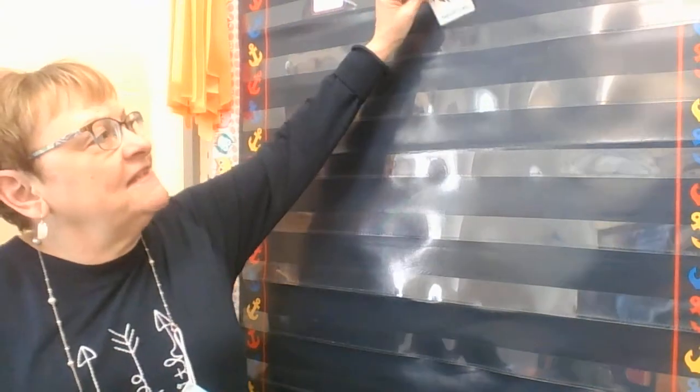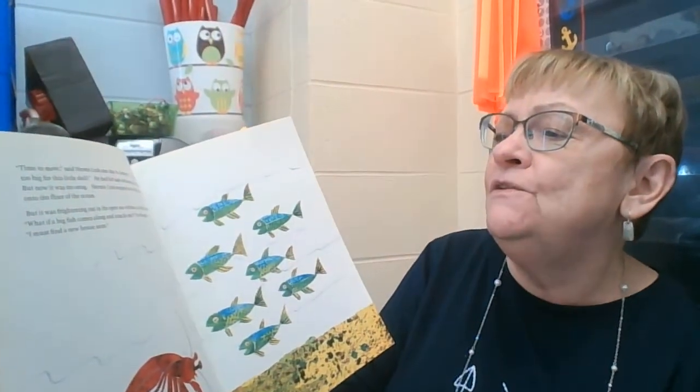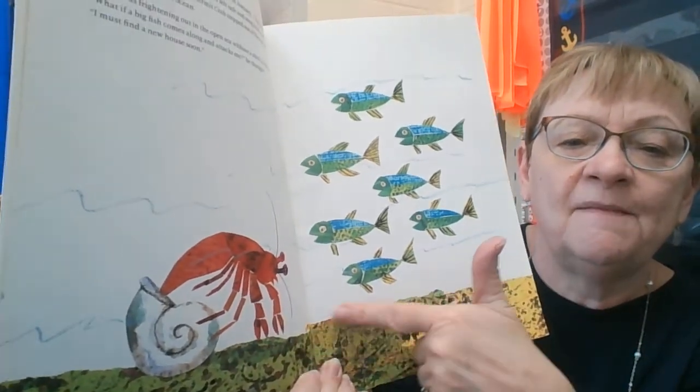"Time to move," said Hermit Crab one day in January. "I've grown too big for this shell." He had felt safe and snug in the shell, but now it was time to move. He stepped out of the shell onto the ocean floor, but it was frightening out in the open sea without a shell to hide in. What if a big fish comes, he thought. What will I do? I must find a new house soon. See, he came out of his shell. He was walking on the bottom of the ocean.